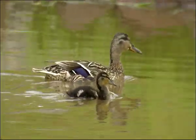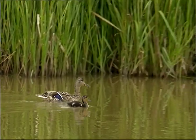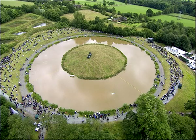Oh, they won't be caught. And there goes the second hooter of the afternoon to signal another weigh-in. So let's join Ali Douglas to see what's happening at Lakeside.